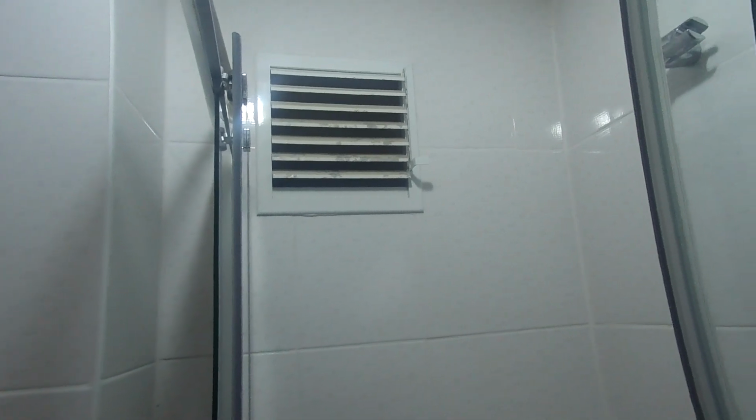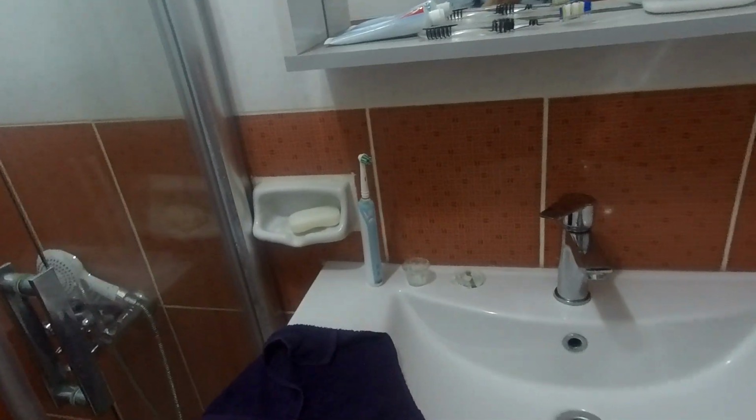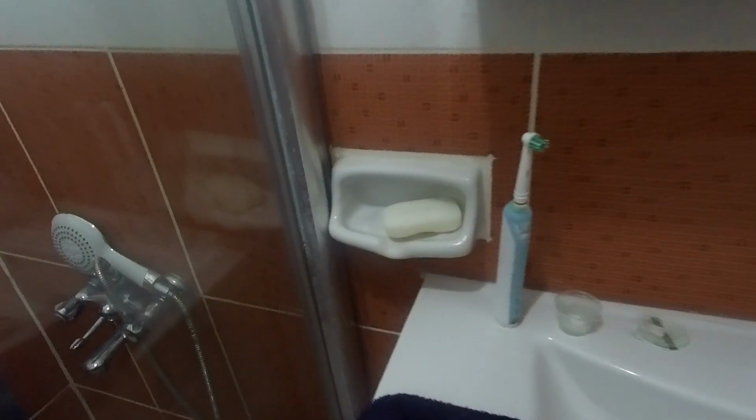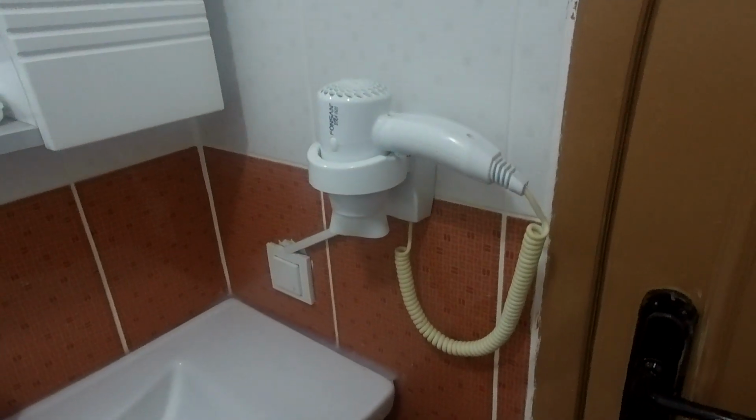Again, this is the ventilation there. It's meshed off so nothing can fly in. And then you have the sink with cupboard there. I do say there a lot, but that's what it's all about really, isn't it? Another soap dish there. And then you have the hair dryer. We haven't tried that. Another cupboard with bits in it.